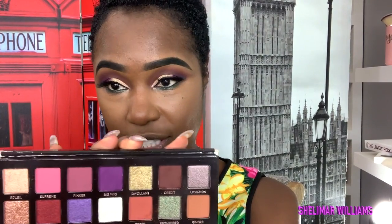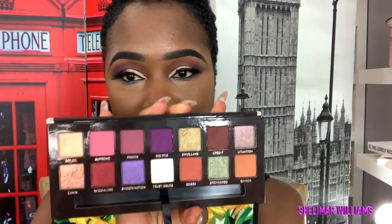So I definitely love this palette. The colors are blendable. They're not hard to work with. Very good palette, very good color scheme. You could create so many different looks with this palette. I have not sat down and gone over all the shades. Those are the 3 shades that I've used, and I love it. Love it, love it. So yes, it is $46. But I think it's worth the $46. The color payoff, the blendability, if there's such a word, it blends very well. So yes, it's worth every dollar.